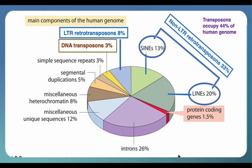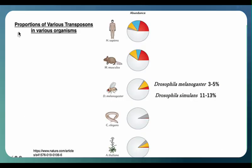However, in humans, there are no DNA transposons with transposition activity at present. Moreover, active retrotransposons are limited to 3 types. This pie chart shows the proportion of transposons in the genomes of various species. As you can see, the ratio of transposons varies greatly among different organisms. Humans can be considered a species with a relatively high proportion of transposons.